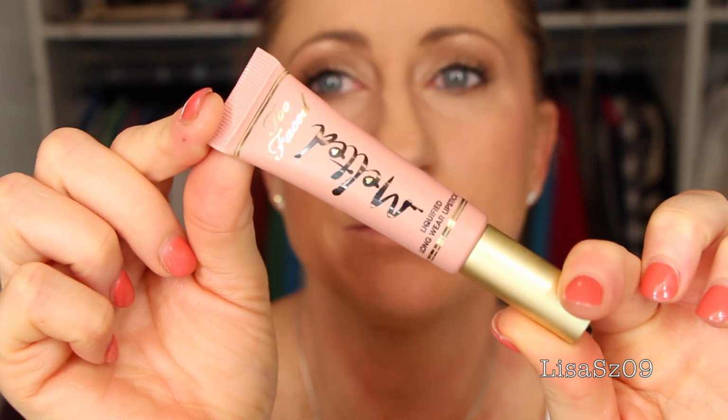The Too Faced Melted Nude lipstick. What are these? Liquefied long-wearing lipstick. I like this for summer. It's nude, but it still has some color to it. I let this sit for a second.